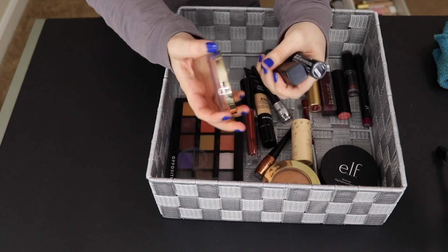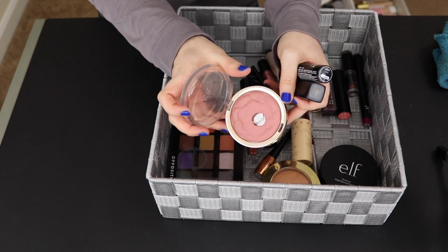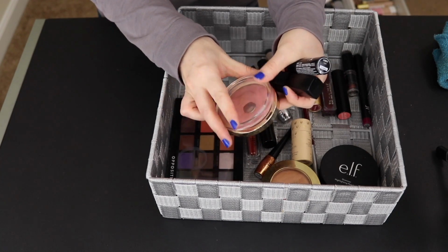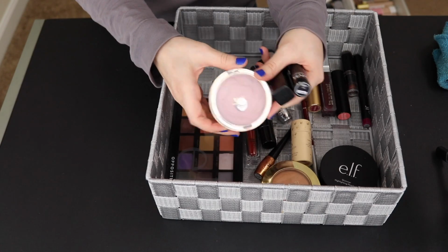Okay, so this is everything that I'm for sure decluttering, and then these are the things that were in my maybe pile. The Milani Powder Blush. This is so old that I wouldn't really feel right about passing it on to someone, so I think I'd rather keep it and try to pan it. So I think I'm going to hold on to this. I do love the shade.